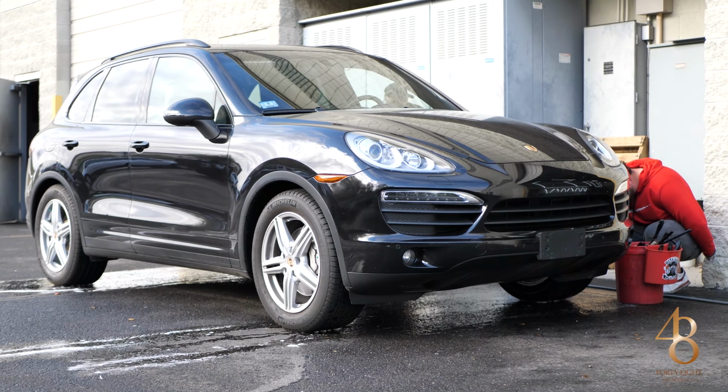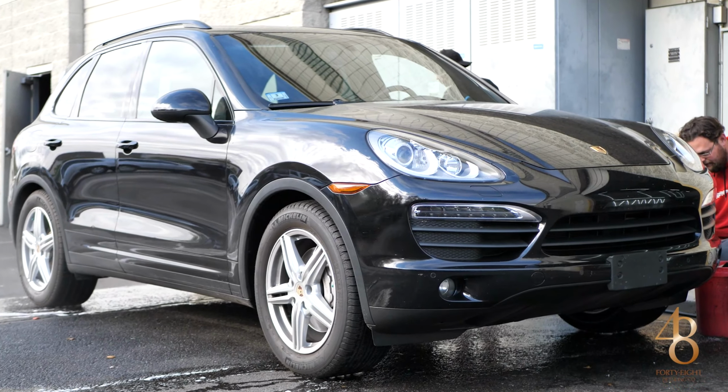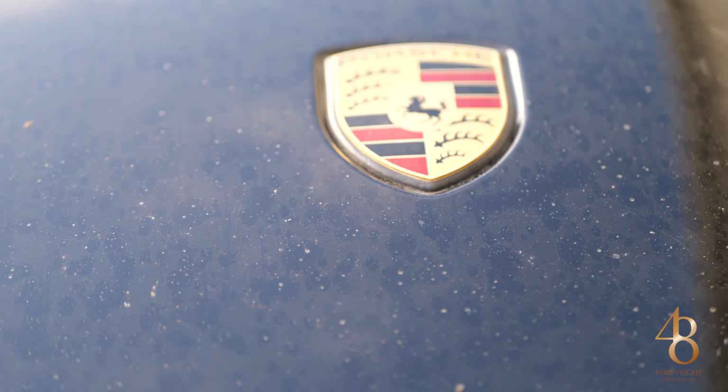We'll be performing our level 3 exterior detailing package on one of our customers' Porsche Cayennes. Now, as you can see, this Porsche is going to be a perfect example of what type of results your vehicle will get with our level 3 exterior detail.